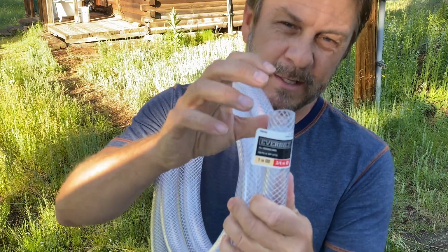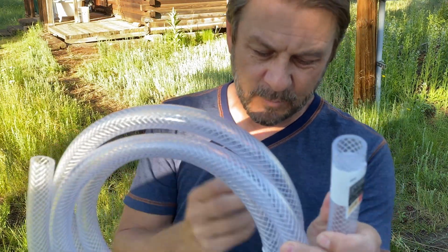I'll be able to put the spigot on the water brick on the end of this hose. We're going to cut a shorter piece, run that into the water inlet on the RV to fill up our water.